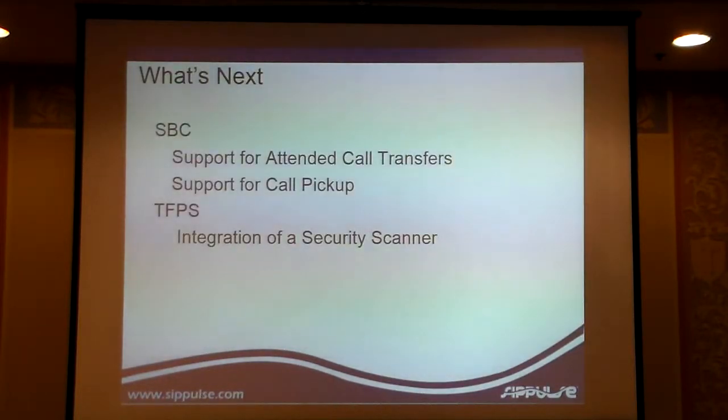Okay, so what's next? We are working on this SVC to support attended call transfers using the back-to-back user agent module of OpenSIPS. Actually, we did some tests last week. We managed to make attended transfers using back-to-back user agents. We need to do some cleaning because it's still a little complex. What we want is to use hosted PBX completely in OpenSIPS and not rely on any other system for REFER and Replaces headers.